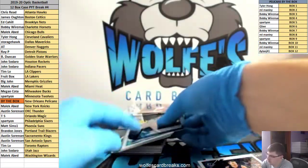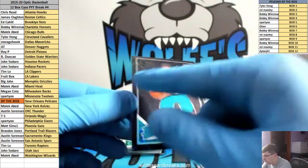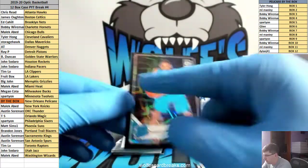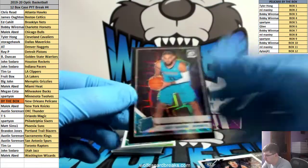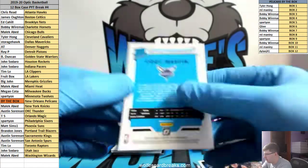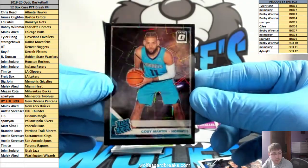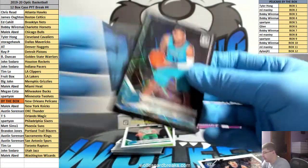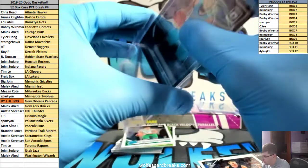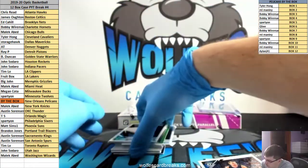Cody Martin, Black Velocity for the Hornets. Definitely off-center, big space here, not so much here. It's left to right, bottom to top, but all around off there. 33/39, Cody Martin, Hornets. Hornets going out to Bobby. I think that might be the first Black Velocity rated rookie we got. Definitely off-centered, but rated rookie nonetheless, Cody Martin.